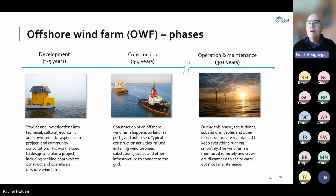Okay, right. So we're going to break the next couple of slides down into the phases of the project. Like a typical development of a wind farm, it's broken down into 3 phases. And right now we're in the development phase, which is a 3 to 5 year exercise to gather all the economic, environmental, cultural and technical information required to get to a final investment decision. And we'll break these down in some following slides.